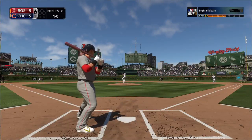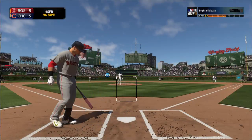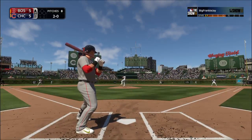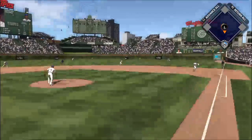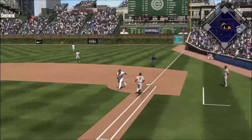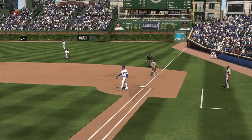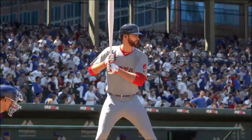The windup and the 1-0 pitch. And there's one well above the zone for a ball. Hitters count. Here's the 2-0 pitch. Liner towards second. And the throw pulls the first baseman off the bag, and he'll reach first. Next to hit will be the pitcher, Matt Barnes.